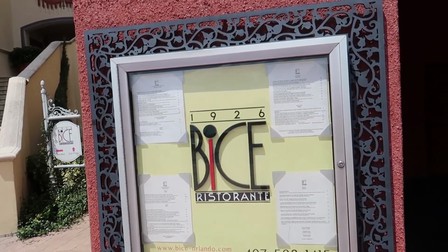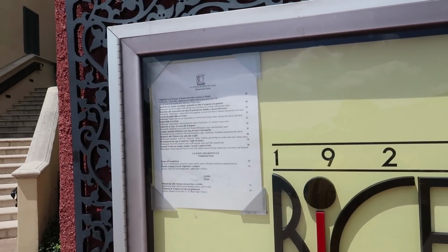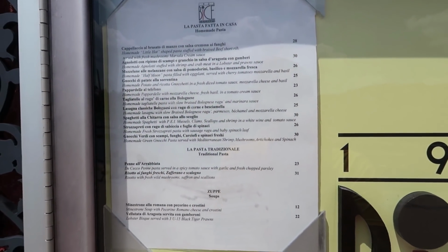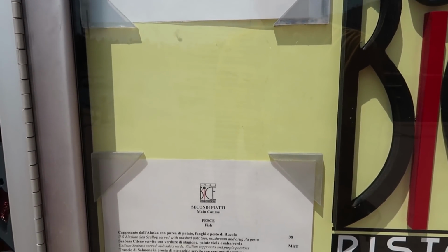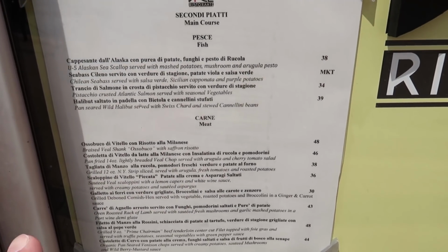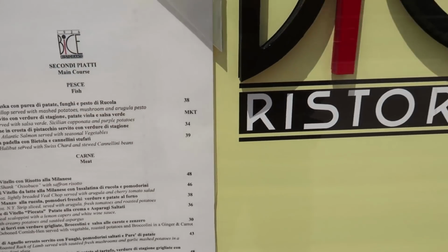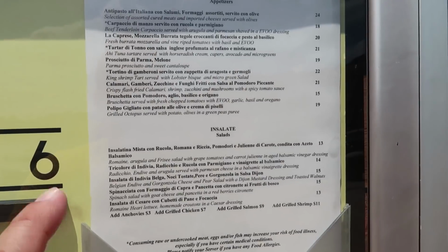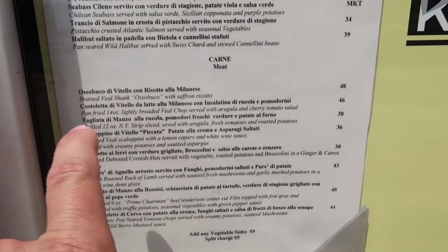So it's 1926 Bice. Let's see. Oh yeah, this looks fancy. Real fancy. Look at these prices. That's fancy food prices. Wow. Osso buco, $50. I'm trying to find something that I would actually eat. I don't really. New York strip, $38.